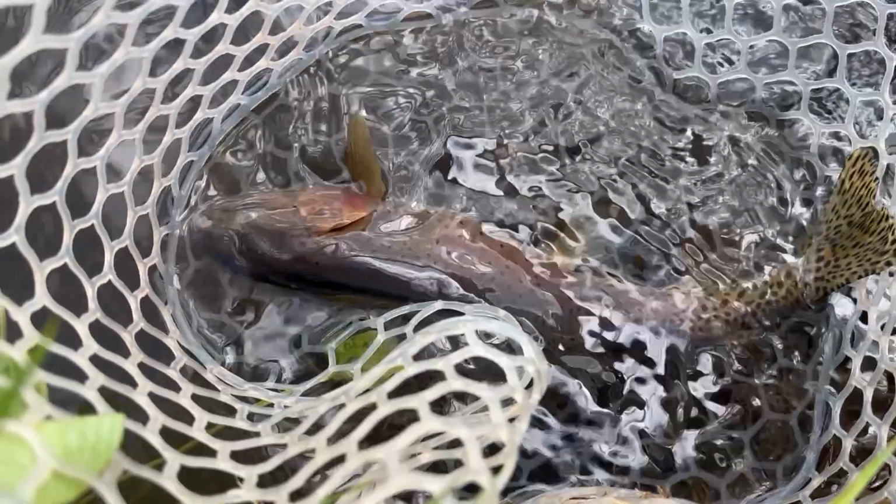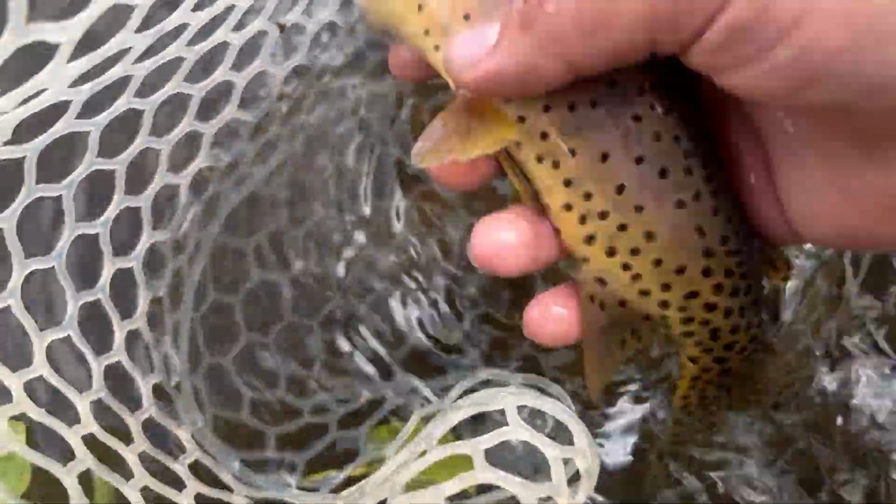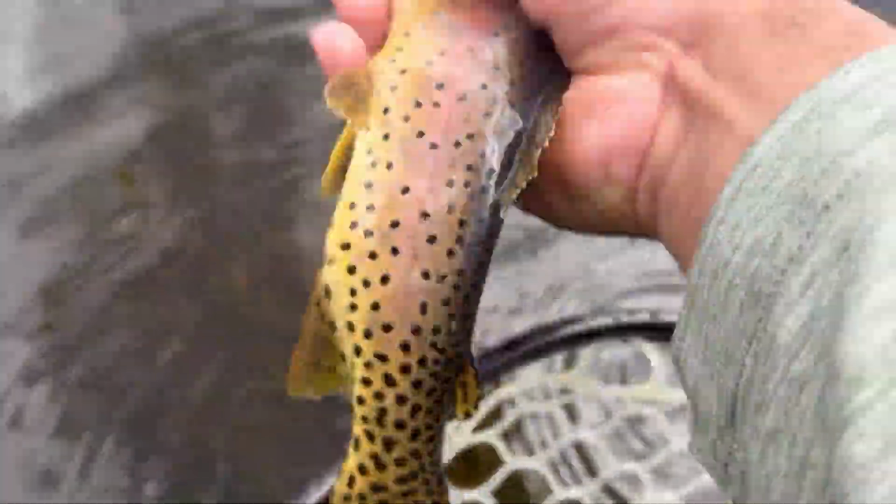Another beautiful cutthroat. They all seem to want the size 14 foam beetle. That's all they're taking right now. It's about midday now. I've caught 3 cutthroats so far, brought to the net. I've missed a few just on the hook set, but it took a while to figure out what they were eating. I ended up putting on a size 16 foam beetle, and then behind it, size 18 elk hair caddis. So we're gonna stop and eat some lunch, and then got about another hour or so, and we're gonna start heading down the trail.